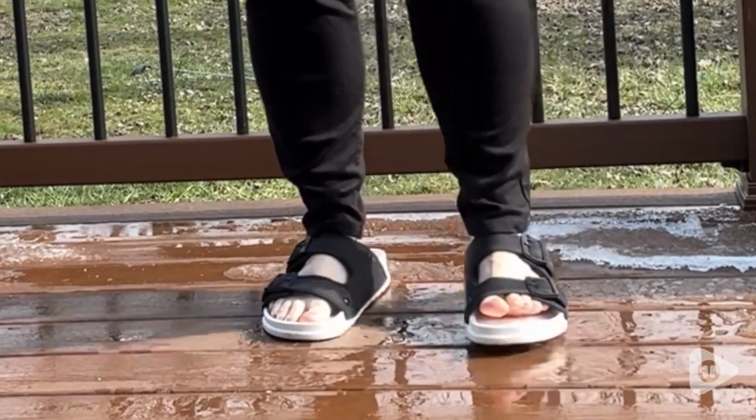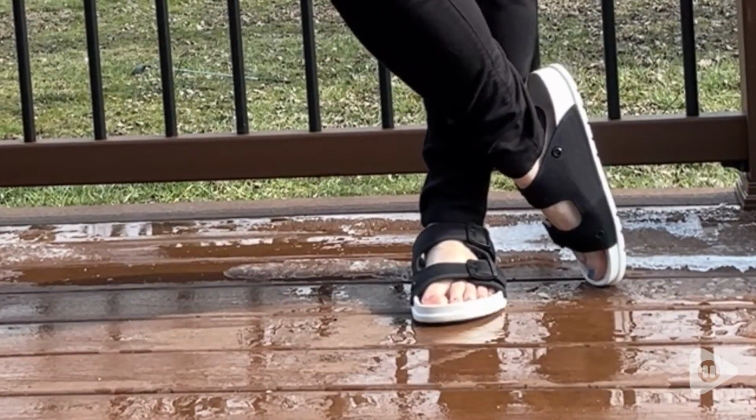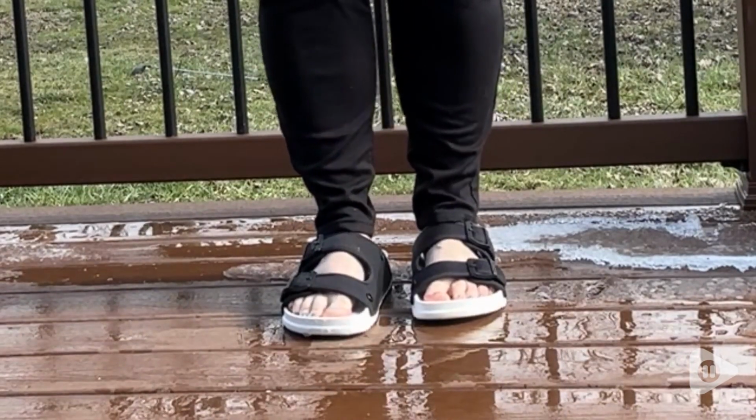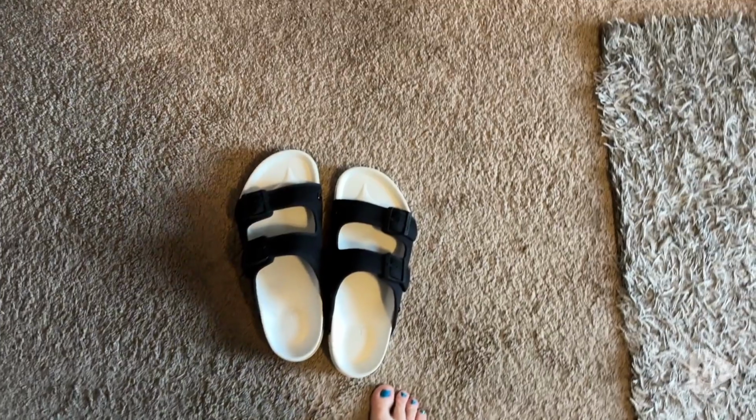I also love that it has this major arch support in it. These are made so that they will actually adjust your posture. Isn't that fantastic? I've never had shoes that actually benefited me for walking in them.